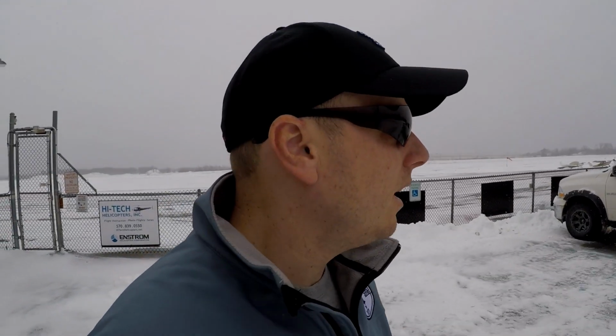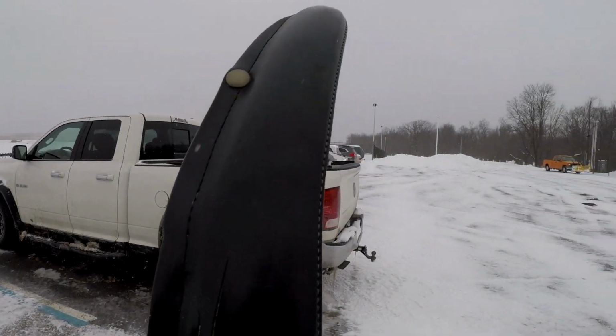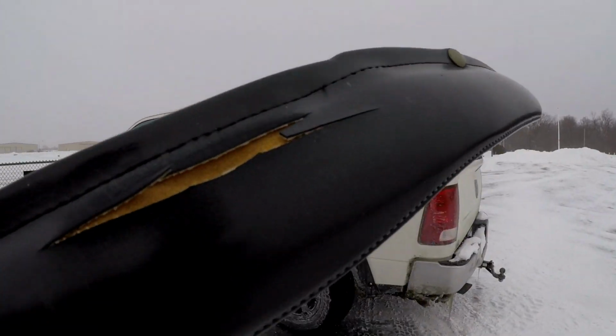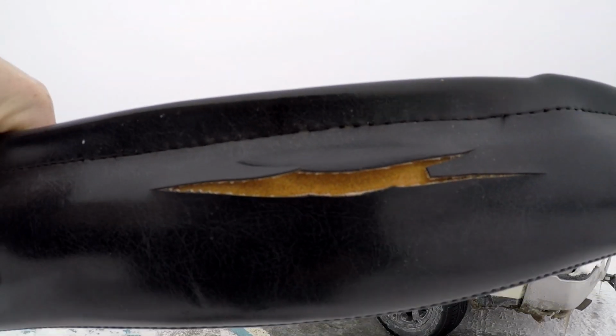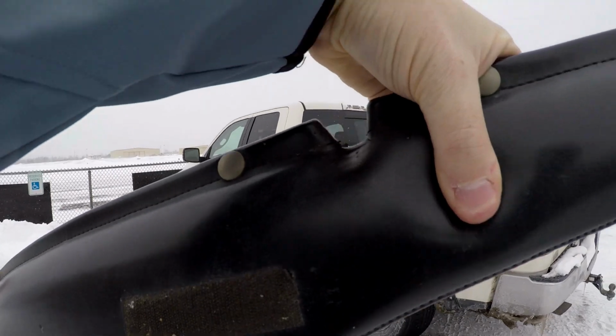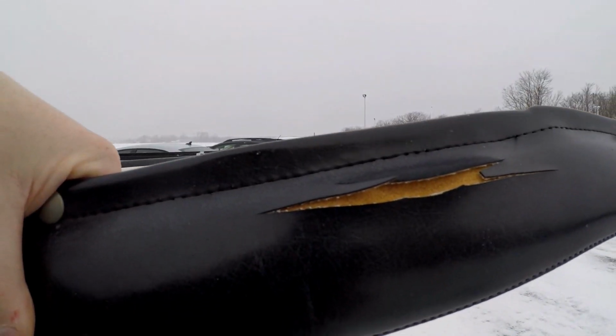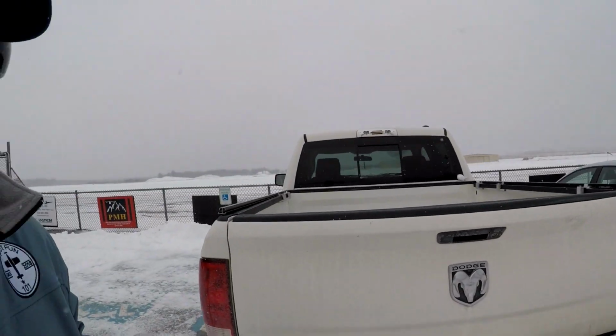Okay folks, just left Kurt and everything is settled in, and this is what I was talking about with the dash. See that nice gouge in there? So I'm gonna get all that fixed by one of the guys I know who does interior work. Go take care of that.